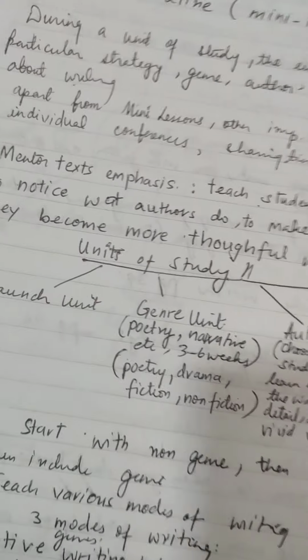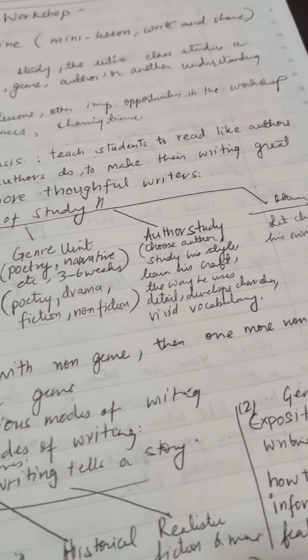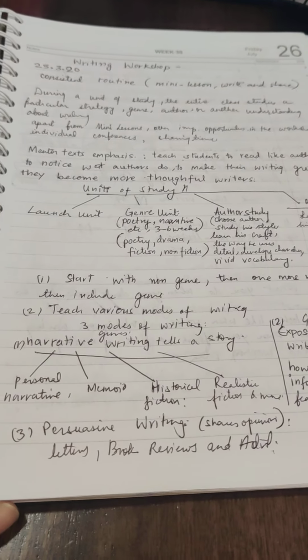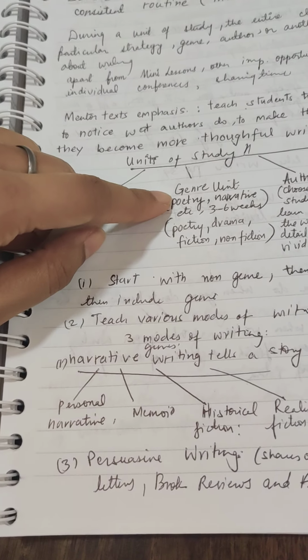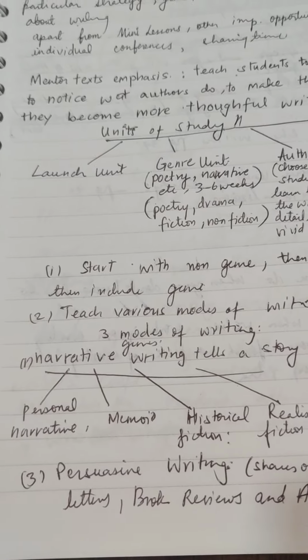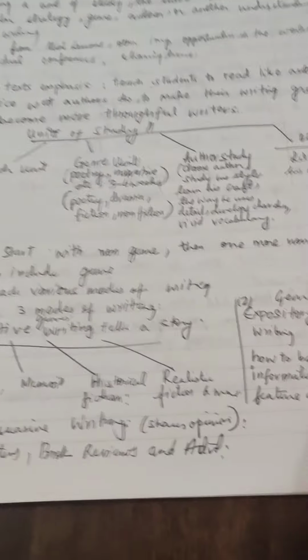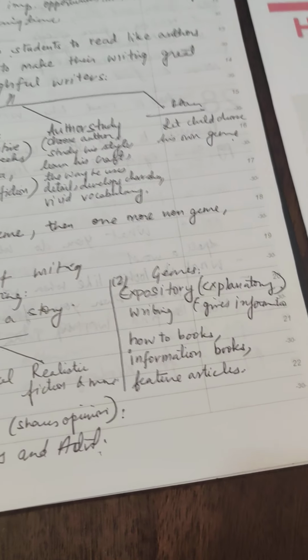I can, but just to have a gist of exactly what this book is about, I made a note of it. It covers genre units, poetry writing, narrative writing, 3 to 6 weeks, and how you can plan your writing workshops. This book is really nice. I would really recommend you read it and then start.